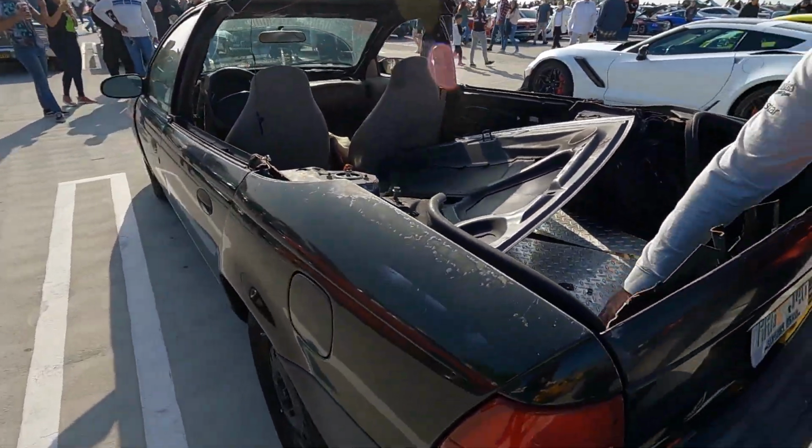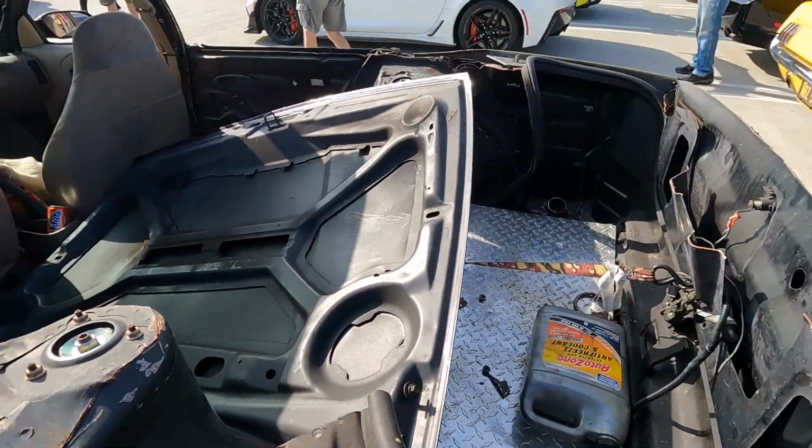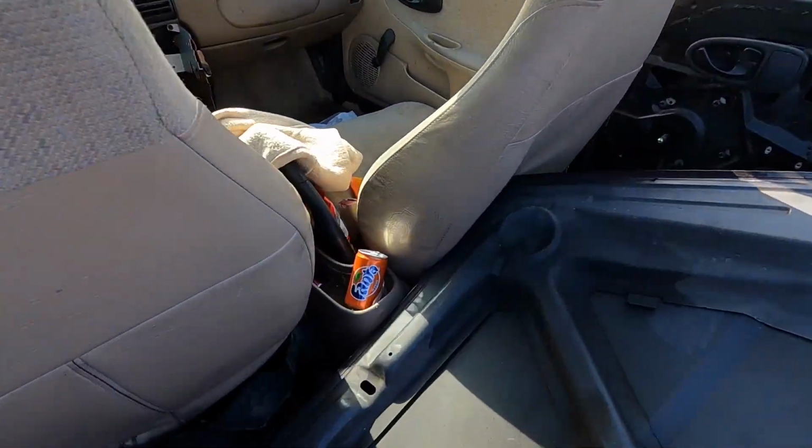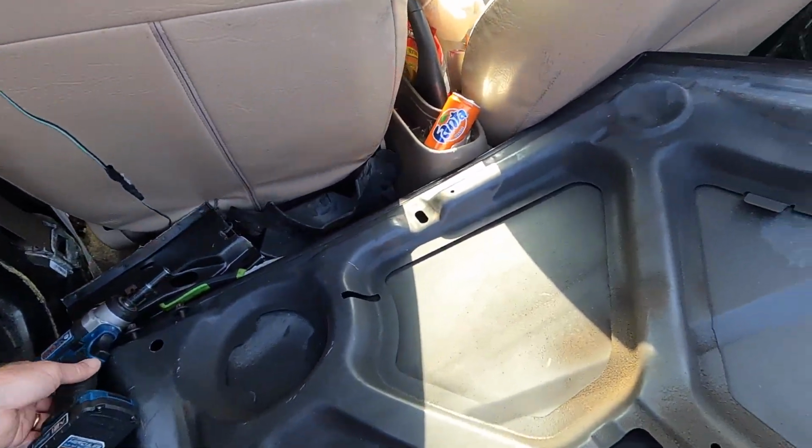Also, they're prepared just in case of a little overheating. We have a spare gallon of coolant, and if the coolant runs out, we've got Fanta down in here. Oh, look at this. We can work on it ourselves. Hang on a second.